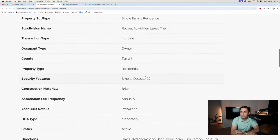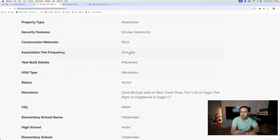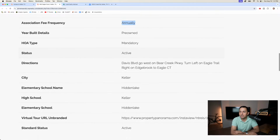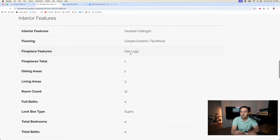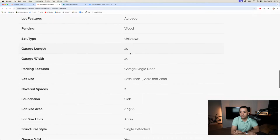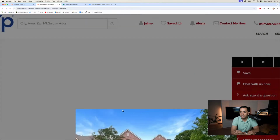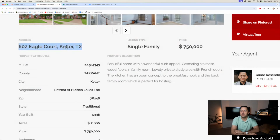All right, so let's see here. Tarrant County, we knew that. Association fee is annually, so yeah, that $680 is going to be assessed every year. It's not biannually, which is good for us. Keller, cool. All right, so this is all the information that we're going to need at this present time. We have enough for us to kind of check out the property so we can visually see if this is ultimately the house that we want to purchase.